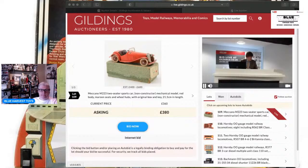£65, £65. We've got the unusual, this is a rare M223 two-seater sports car. This is the Meccano boxed, and this is the one that's pre-built, not a constructor set. You don't see this that often. And the internet's got interested at 420. Good condition model, this one with the key, and still works. I tested it the other day. 420 online at 420. 420 then. Any further bids then? It's 420 for the Meccano car, 420.